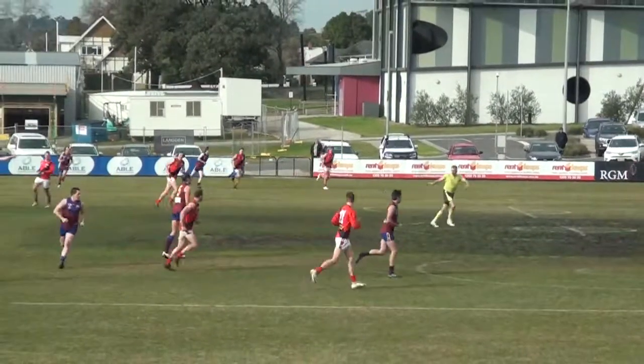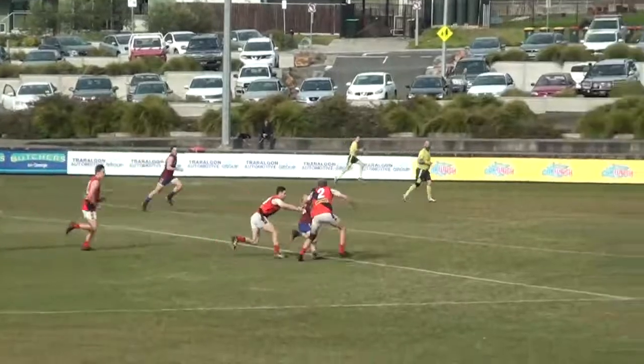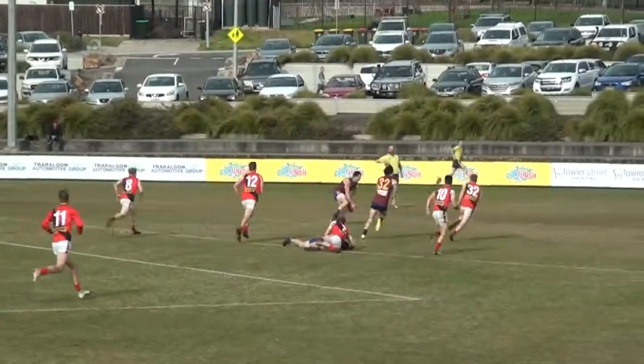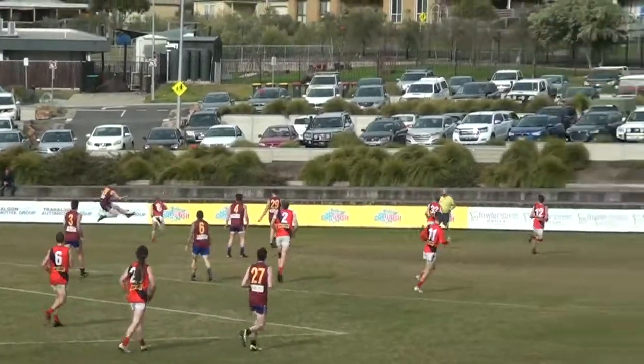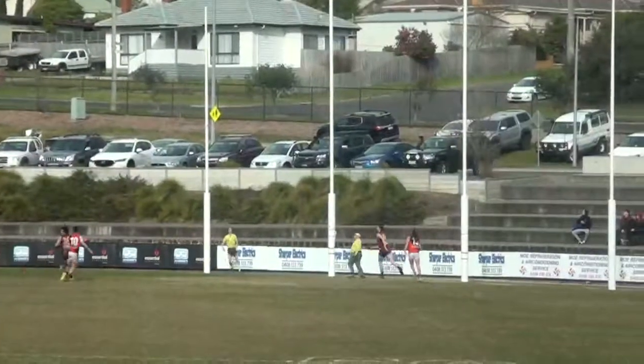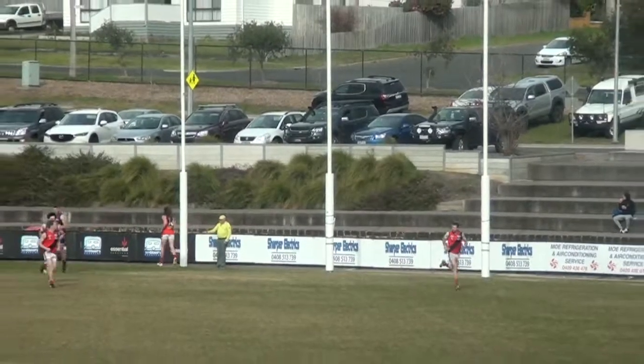Now Spencer White was the one who picked it off for the Lions. And he chips it over the top, nicely done. Wood was there, gathered it, then got tackled by Hamilton. He got his football out though. A handball came from Gum. Got it out wide. Fleming will have a left foot shot on goal. It goes away, and the first score at the 1 minute mark is a minor one.